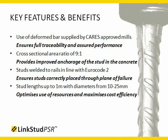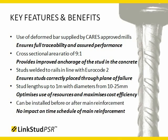And we offer an extensive range of stud sizes, with lengths of up to 1 metre and diameters of between 10 and 25 millimetres available. This level of choice helps optimise the use of resources and maximises cost efficiency. Finally, the LinkStud PSR system can be installed before or after the main structural reinforcement, so there's no need to build punching shear reinforcement installation time into the critical path.